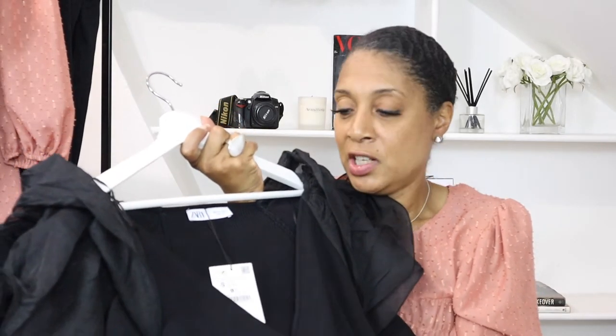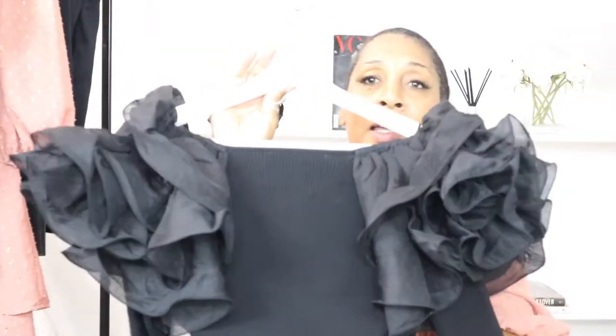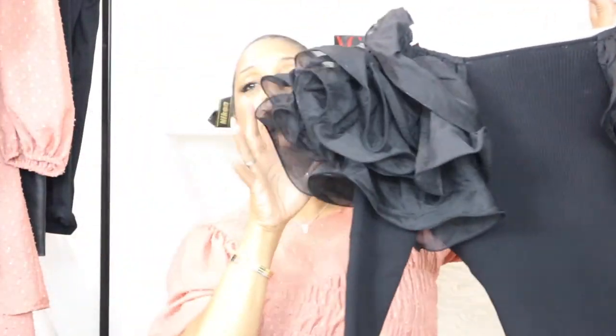This has given me all the runway vibes. I really, really like it. And this is priced at $25.99. I got it in a size small. Maybe I could have got a medium, but I think the medium might have been a bit too big for me. But I love it. And the back is just plain. Look at that.